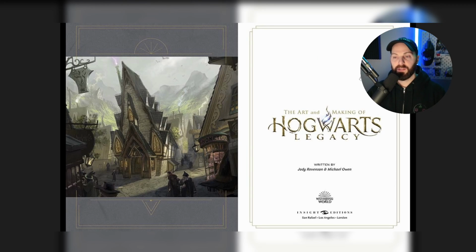And so here is the very first image that we see. It looks like this is going to be the first thing you see. I mean, when you open the book, I could see this being on that inside left flap right here. Looks like a shot of Hogsmeade here with the Three Broomsticks, and then we also have Honeydukes over here. And then just over here, The Art and Making of Hogwarts Legacy, written by Jody Revenson and Michael Owen.